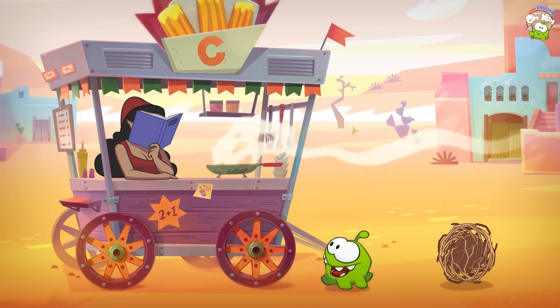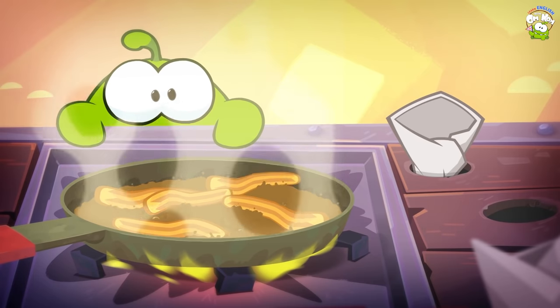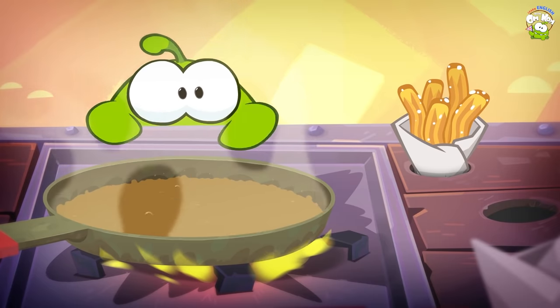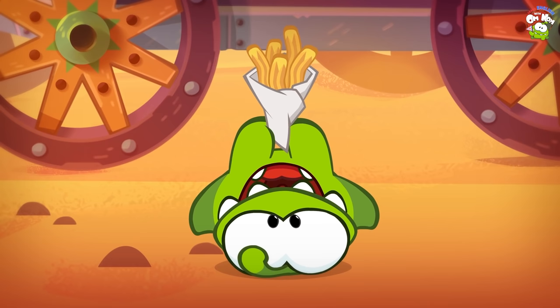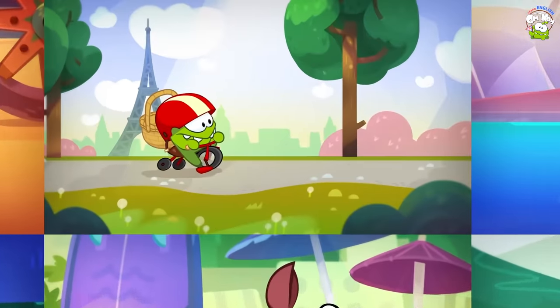Well, that's one way to get to the food cart. What is it that's cooking? Yummy. It's churros! A Mexican sweet made from pastry fried in oil, coated in cinnamon sugar. Yum, yum, yum. Where should we go next?